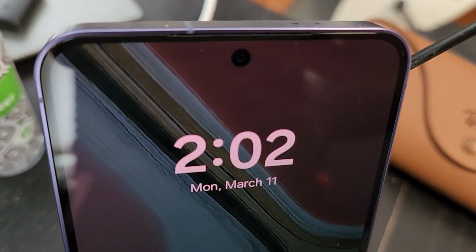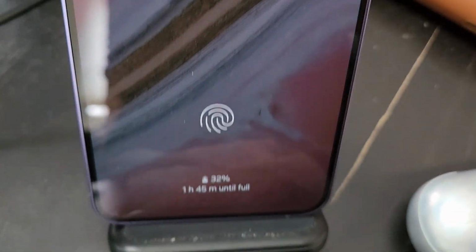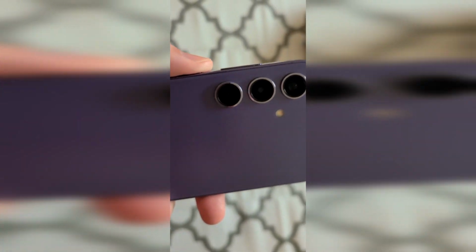I have had the Galaxy S24 for 38 days, and today I'm going to walk you through a literal day in the life with this phone and let you know whether or not the battery has gotten worse over time. When I first got the Galaxy S24, during my initial few days, I did manage to squeeze 24 hours of battery life on this phone, but on day 38, things are a little bit different.